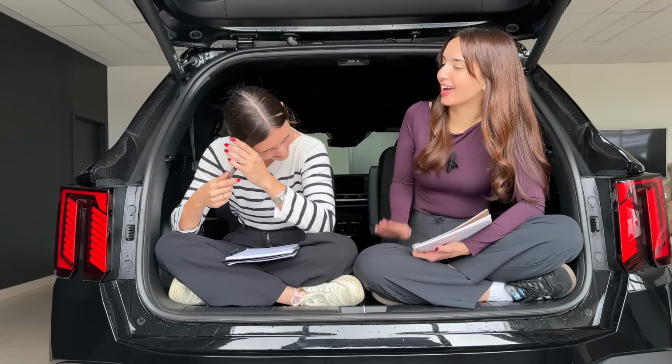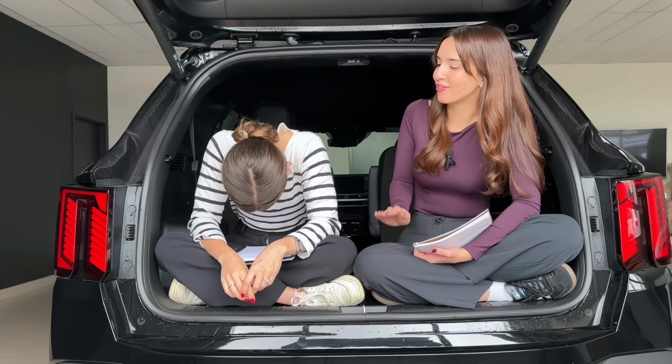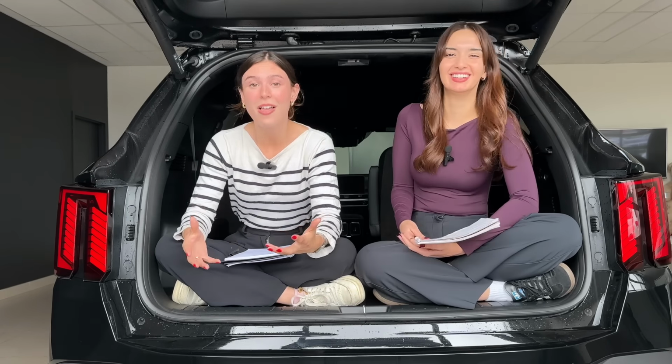Tell me why I can't get $5,000 more for my trade. So the thing is with your vehicle, the dealership wants to know how quickly they're going to be able to sell your car, because if it is sitting on the lot, it's losing money. We're paying for it.